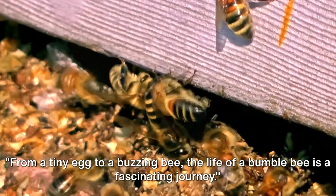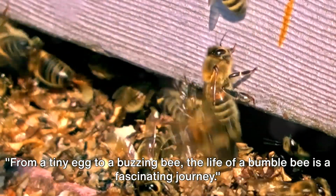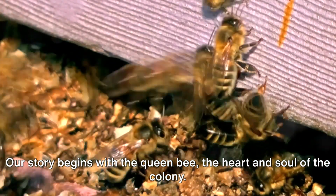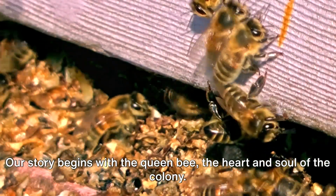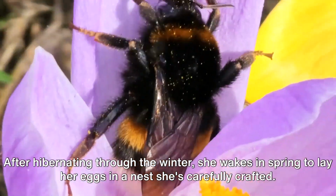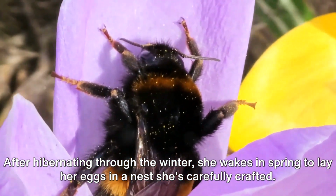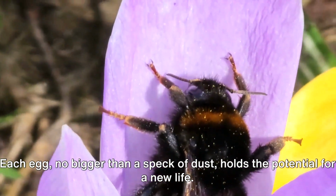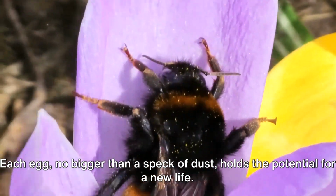From a tiny egg to a buzzing bee, the life of a bumblebee is a fascinating journey. Our story begins with the queen bee, the heart and soul of the colony. After hibernating through the winter, she wakes in spring to lay her eggs in a nest she's carefully crafted. Each egg, no bigger than a speck of dust, holds the potential for a new life.